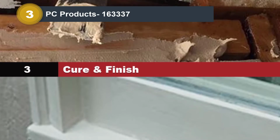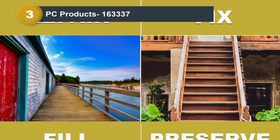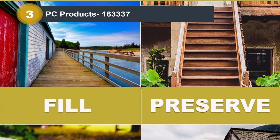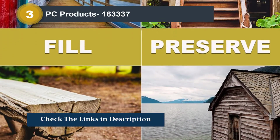The filler is also waterproof, making it a great way to fix things like decks and docks that need to be able to stand up against the elements. Not only that, this wood filler for pressure-treated wood demonstrates the ability to withstand the effects of UV light.